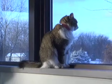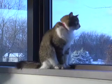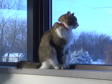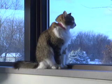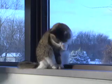This is Pixie. Pixie is a domestic medium hair female. She was born in July of 2013. Pixie has a little bit of a peculiar personality. She does like attention, but she doesn't like too much attention.